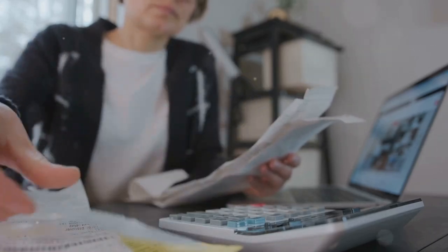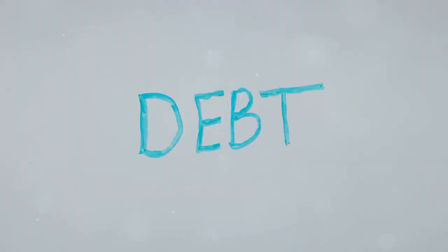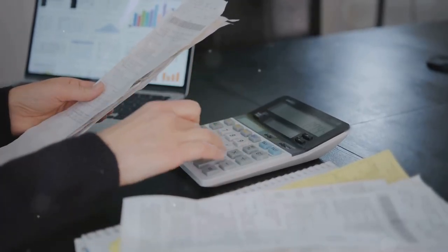If your debt looks like a mountain, let's turn it into a molehill. Here's how to pay it off quickly. First, list all your debts. Knowing what you owe is the first step to controlling it.